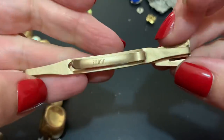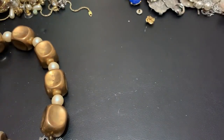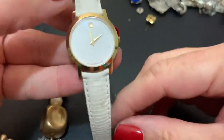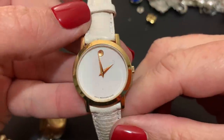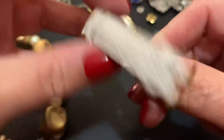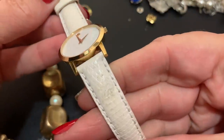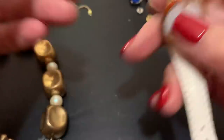Oh, one of those tie clips. Swank. I've never seen one on a tie. I have to try it out. I do have ties. I gotta look, because that's interesting. Mulatto? Is that what that says at the bottom? Yes. Just a plain white one.